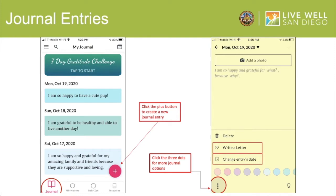or letter. The light bulb on the bottom right side of your screen will help give you ideas to write about. And if you would like, feel free to attach a photo to your entry, located at the top of your screen. After you're all done writing, you can share your gratitude journal entry or letter with loved ones.